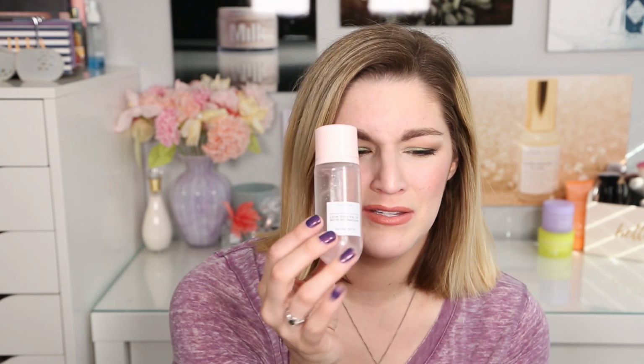The Tarte Stay Spray Setting Spray. This one got a slow start for me. When I first got it, I was like, it's nice, it's okay. The spray is decent on it. It's good. The spray is good on it. It's just not... I am used to, it's almost gone.